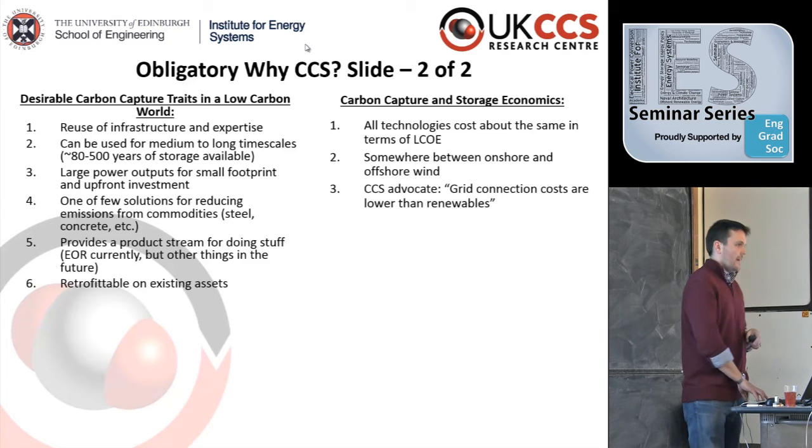If you are a CCS advocate and you are trying to argue economics of CCS, one of the things that you will talk about is you will say that the grid connections are going to be much lower than renewables, and in general, those aren't covered in the cost currently. So you need one connection instead of 7 connections on the outside of Orkney. And normally, in the economics, those aren't covered.